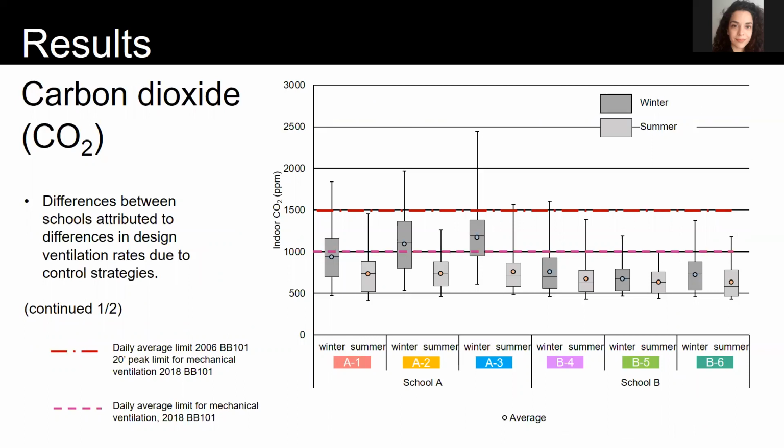The graph shows classroom CO2 concentrations in each season. The horizontal lines mark the average concentration limits corresponding to the 2006 guidelines at 1500 ppm and the 2018 guidelines at 1000 ppm for mechanically ventilated buildings. In addition, according to the current guidelines, the 1500 ppm limit should not be exceeded for more than 20 consecutive minutes. It can be observed that during the heating season, classroom CO2 levels were higher in School A than in School B, and that averages in School A were below the 2000 limit, while averages in School B were below the stricter 2018 limit.